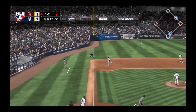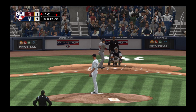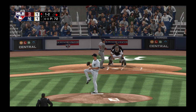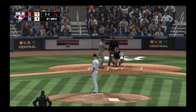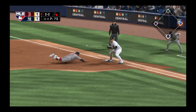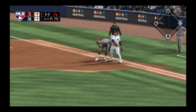Now a ball lined to the left side. That ball's just foul. And they come inside with the fastball, but it misses here, and it's back to 2-2. Now we'll step off and fire to the bag. And a dive, but he's back.